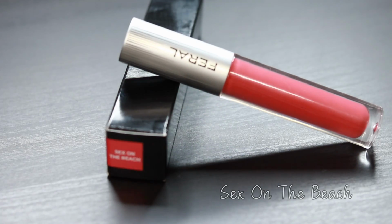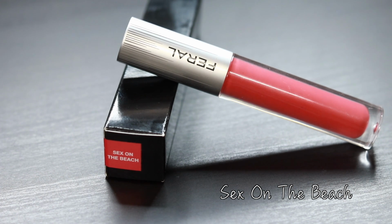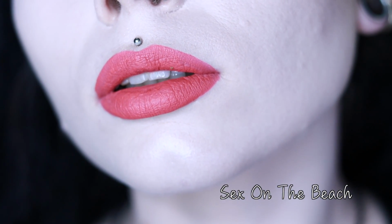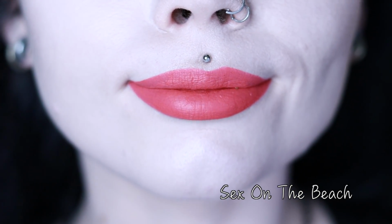So the second last shade is called Sex on the Beach, and this is a bright coral pink with very heavy pigmentation. It is the most pigmented out of this whole collection. A fairly neutral shade, so it works fabulously with all skin tones. With bright shades you can kind of get away with not listening to complementary colors because they're obviously made for statements, you know, color statements and that stuff.